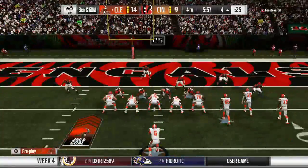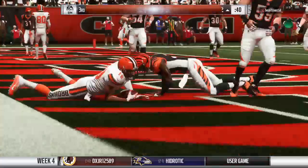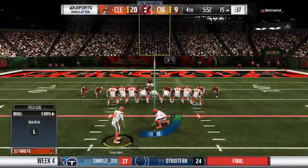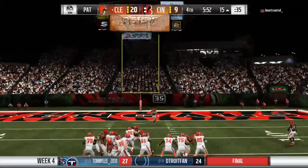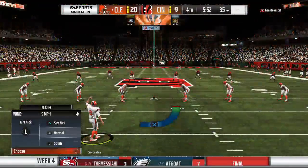Detroit! From the gun, Mayfield. And this is caught. Touchdown, Cleveland. Damian Ratley, his 4th touchdown on the year. And the Browns take advantage of field position on the turnover to cash this one in. And he pushed it right. It's no good.